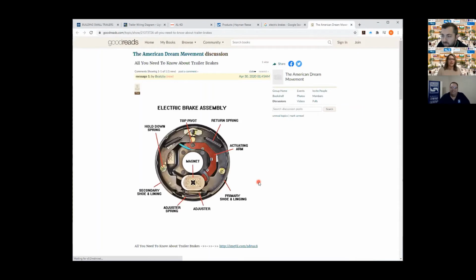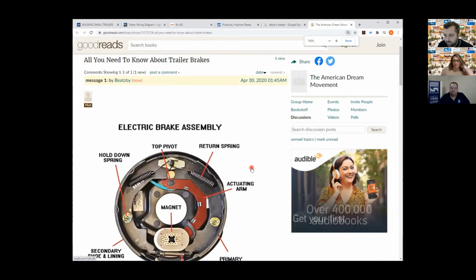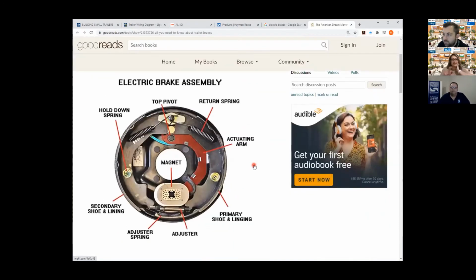That's American. Will this be all right? Yeah, no, that's fine. So just to help explain, on this image there's the label where it says magnet. The magnet is what gets excited when you apply your brakes. What that does is essentially open up your shoe by way of the actuating arm, and that presses against the wall of the drum, and that's how it will stop the motion.